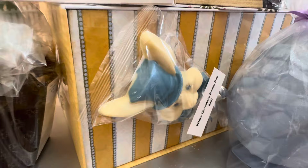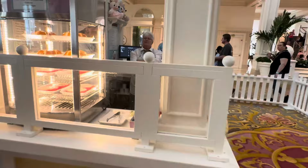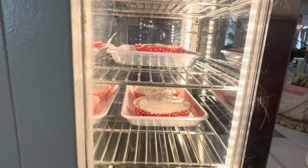Yeah, you could. And there's the macarons. And those are the treats that we have here. You can see in here that the hot cross buns and the guava cream cheese sweet roll are available only till 5. And look, they have them in there warming. They look so good. Yummy.